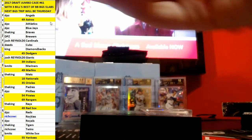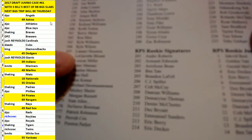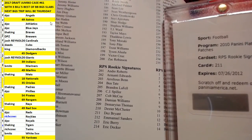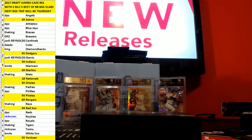211 is going to be... Boom. There it is. Dez Bryant. Dez Bryant, rookie auto. Very nice. Broke a lot of this stuff. And a lot of Dez is back in 2010 on this. All right. Let's see what the rest of this box has to bring.